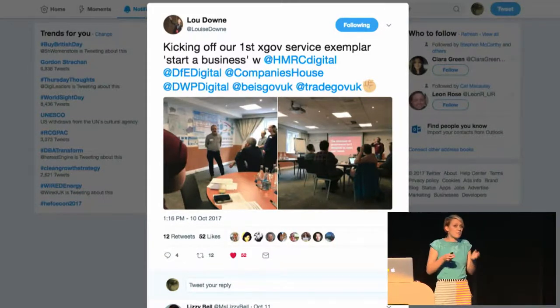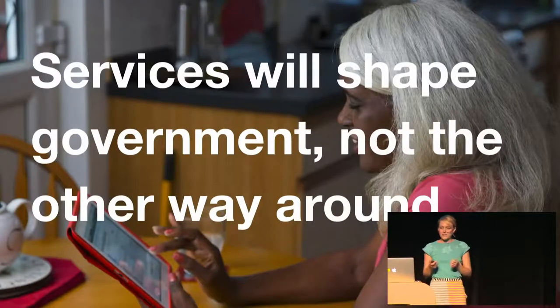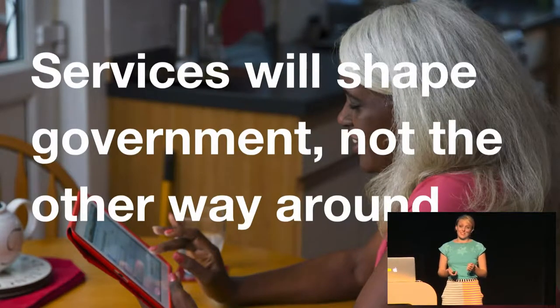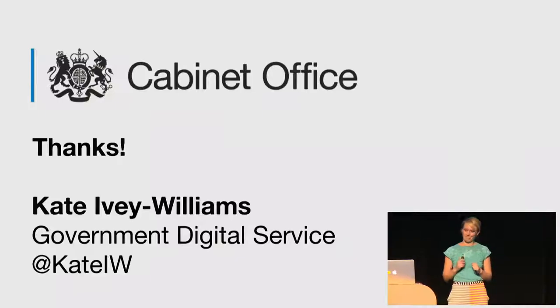Because at its most basic, as service designers, we're looking at how we get all the right people talking to each other to make change happen. So that we can get to a situation that looks a bit more like this, where all services are shaped around user needs and government is shaped by the user-focused services it provides. And if we can get to that, then building better services will in turn help us to build a better government. Thank you.